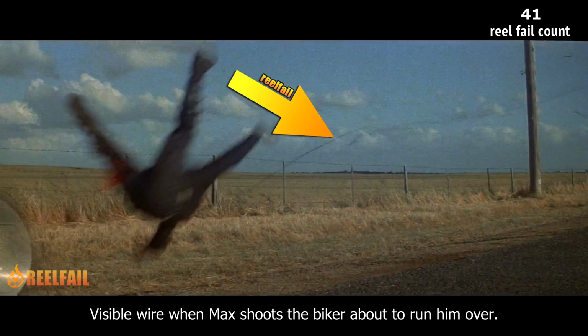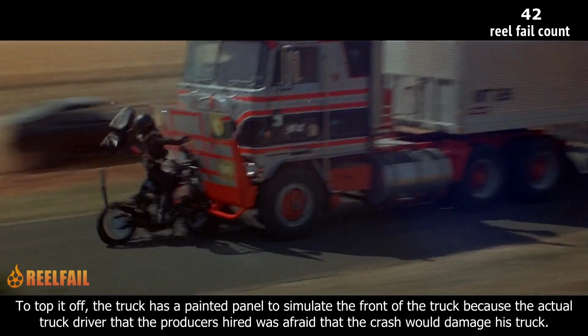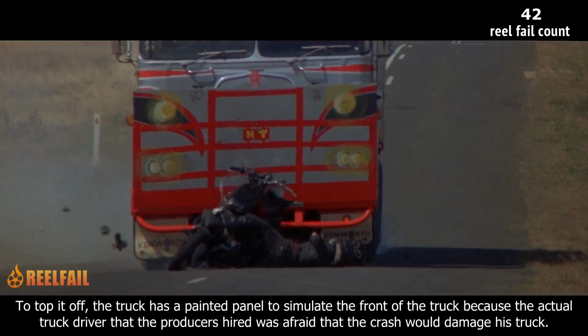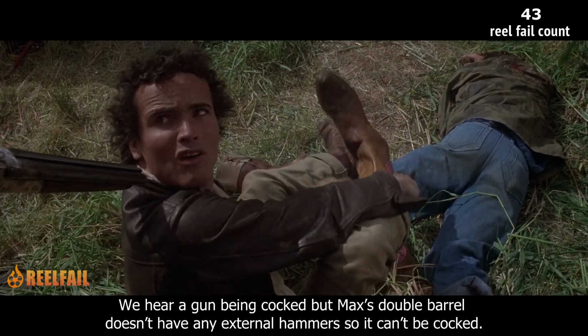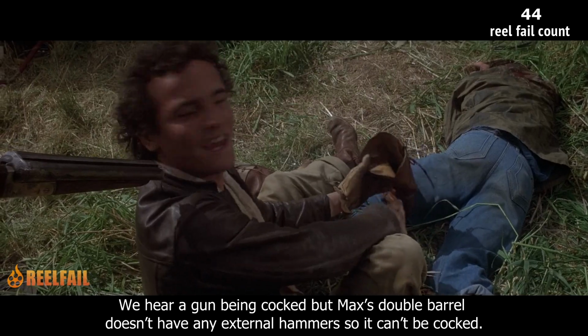Visible wire when Max shoots the biker about to run him over. To top it off, the truck has a painted panel to simulate the front of the truck because the actual truck driver that the producers hired was afraid that the crash would damage his truck. We hear a gun being cocked, but Max's double barrel doesn't have any external hammers, so it can't be cocked.